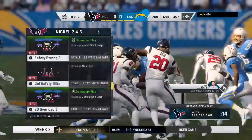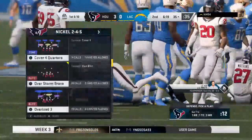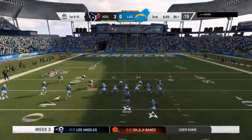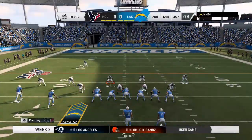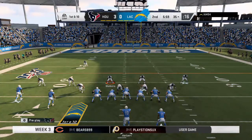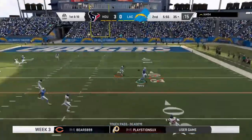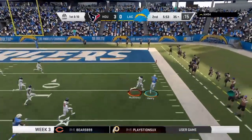What a great surprise Austin Ekeler has turned out to be. That's the kid that was undrafted out of Western State, signed with the Chargers in 2017, and then last season, 554 yards at 5.2 yards per carry, and then he was also effective catching the football. 39 receptions, over 400 yards there.